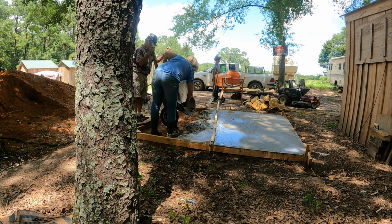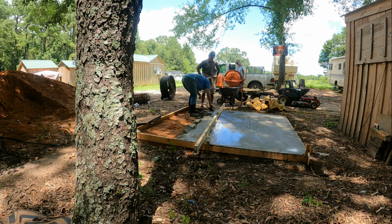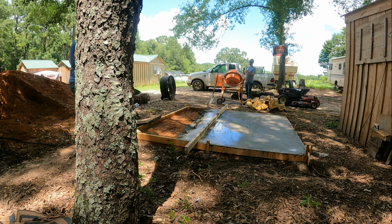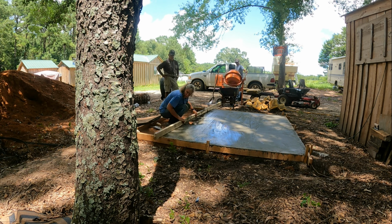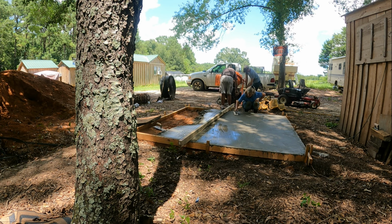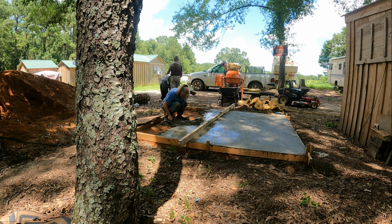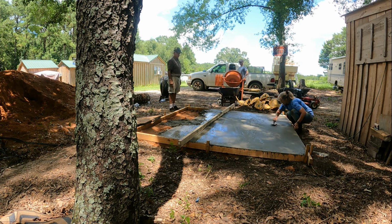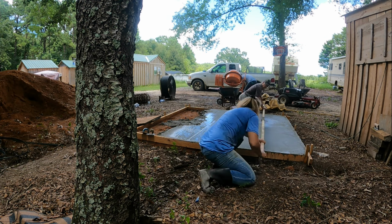Sitting here editing this video, I realized the slowest part of this process was getting the water from the hose into the concrete mixer, which made things go really slow, and by the time I got to the second half of the slab, the first half was already curing. So I think next time the best way to go about this is to have somebody filling a bucket of water so that when Ocean puts a new bag of concrete into the mixer, he has the bucket of water he can just dump in and mix it up.